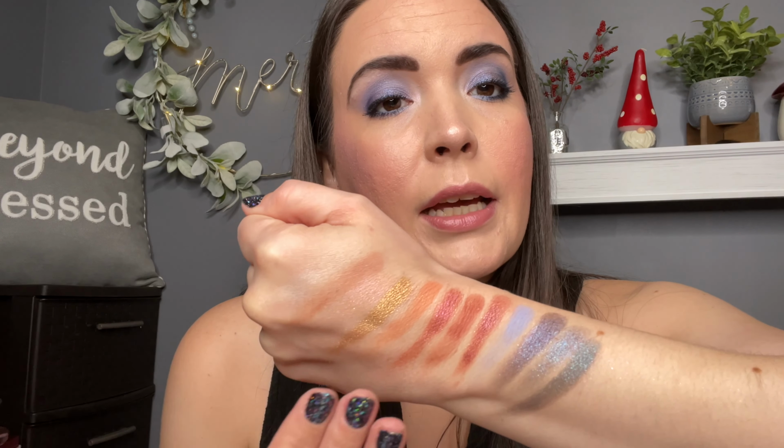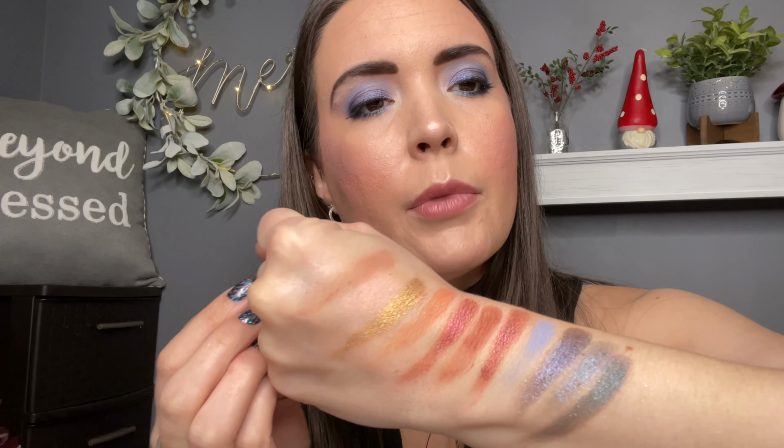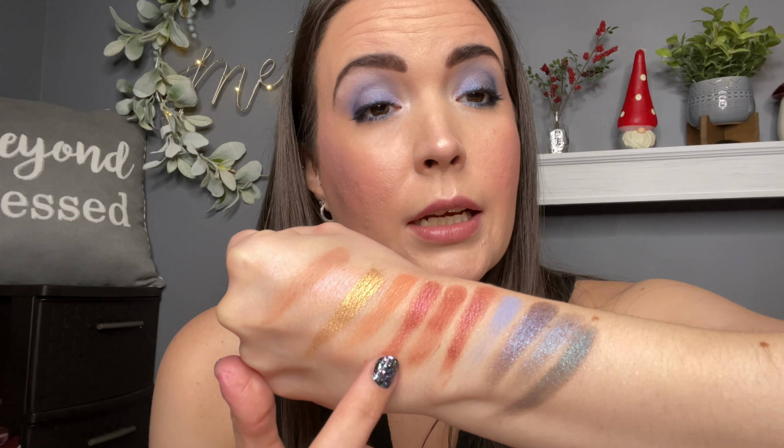So just to give you an idea, I did go ahead and swatch the whole palette out. You can barely see that highlighter shade, but it is right here. But this is that whole palette swatched out in case you are interested. This shade is absolutely stunning, as well as this red. Those were standout shades for me whenever I was swatching this palette.